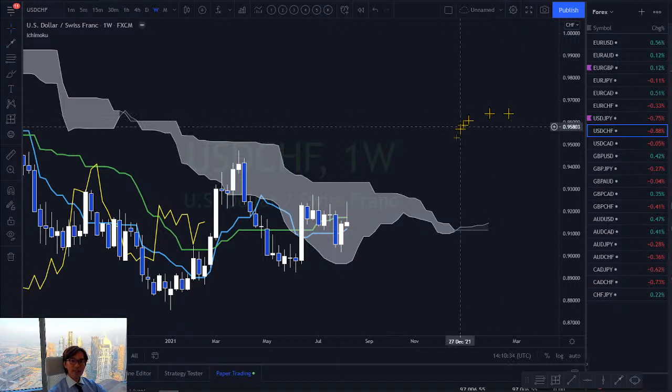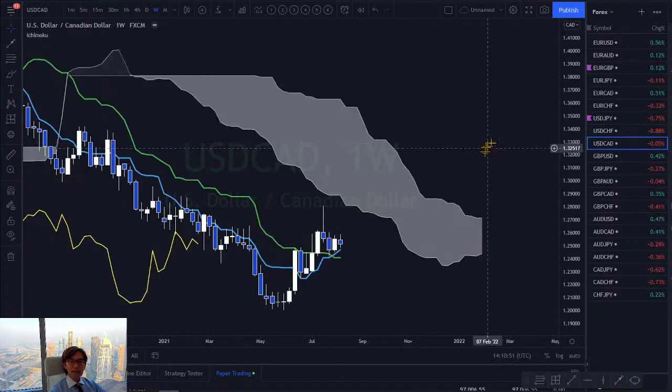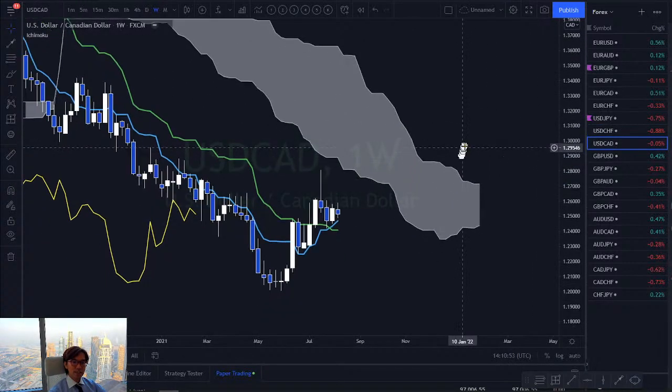And the next one is USD Swiss franc. This is flat. The price is exactly in the Kumo now. The market is ranging in price action, with Kumo flat, Kijun Sen flat, and Chikou span too close to the candles, and this is a range. So I won't watch this one next week. And USD CAD is also retracing, and now it's consolidating in a range market.